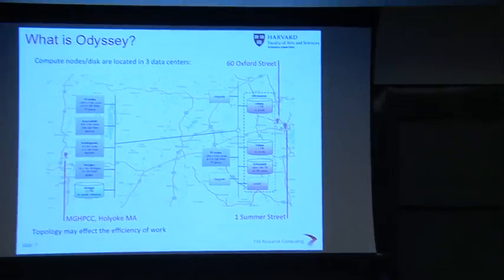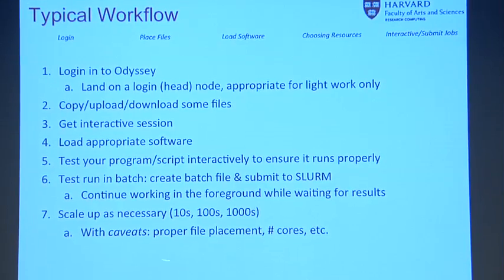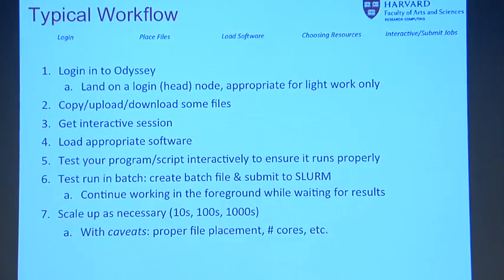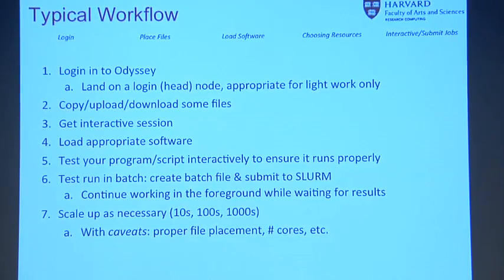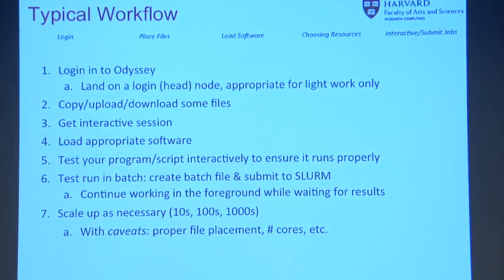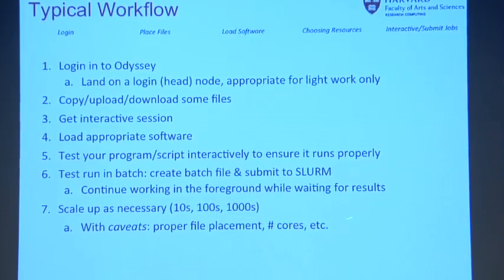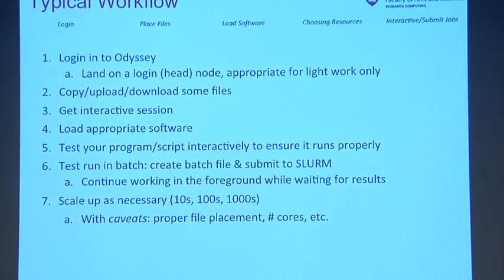Okay. So the typical workflow we're going to go through here today, and we'll do a little bit of this hands-on, is logging in, uploading files, and interactive sessions, so that you can actually work with compute nodes. You load the appropriate software. You test your script or program interactively to make sure it works okay. Once you have it working, then you would want to submit it as a batch job, so it runs in the background, and you can keep doing work in the foreground. Once that works successfully and there are no problems, then you can start to scale up your work.